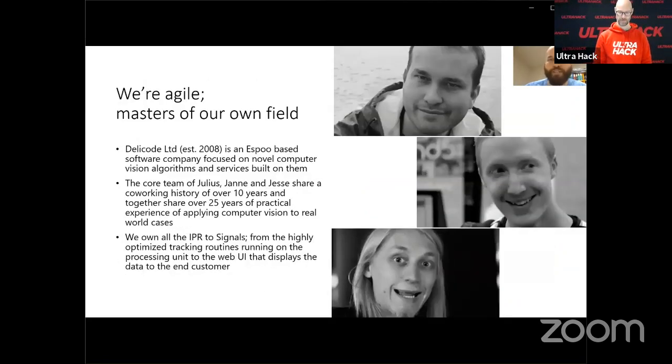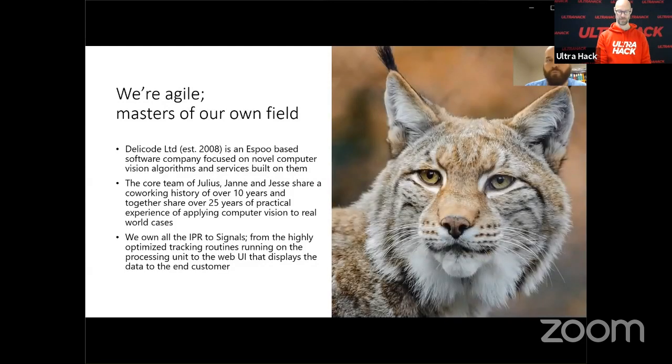Who are we? That's me at the top, slightly younger version. Julius at the top, Janne in the middle, Jesse at the bottom. Together we share a co-working history of over 10 years and over 25 years of practical accumulated experience of applying computer vision into real world problems. We own all the IPR to Signals, from the low-end routines running on the device to the data and to the UI that actually displays the data. We are agile, we're masters of our own field.